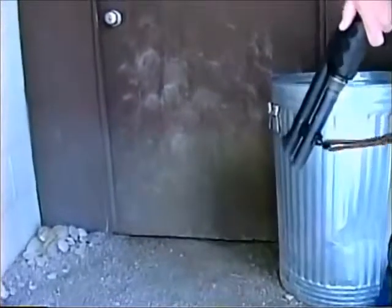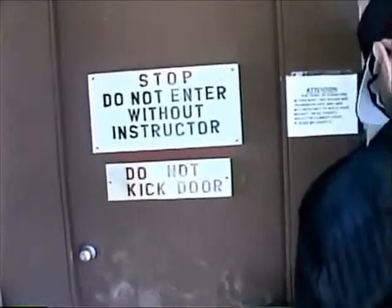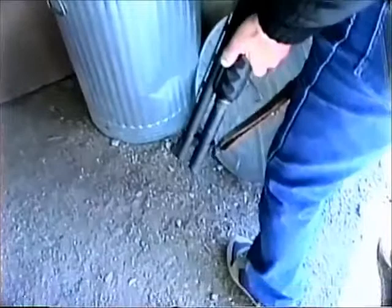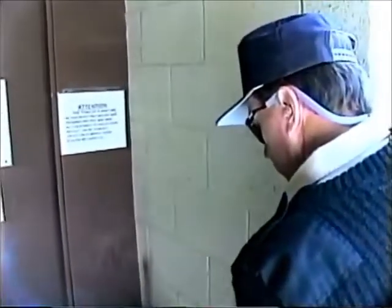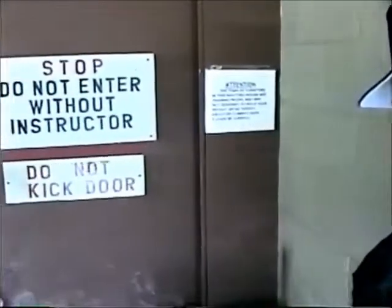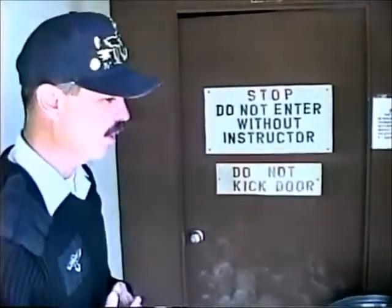Okay. Doorways and hallways can be death traps if you don't approach the problem with a proper perspective. Jack is going to approach this door here and, maintaining control of the gun, open the door using the cover available to him, keeping himself out of the line of possible return fire or a rush attempt by someone on the other side of the door.